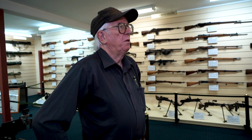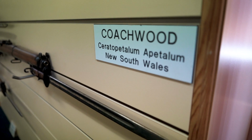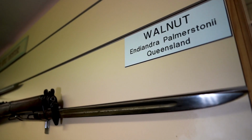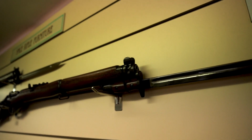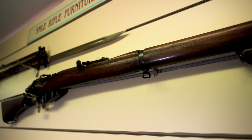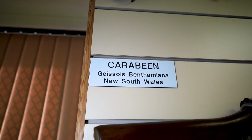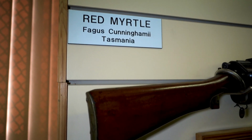When peace was declared, they could relax a little bit, and they started to investigate local supply. And this board is the 9 local timbers that were tested. They had to be obviously available, renewable, machinable and stable once they were machined. They finally settled on Coachwood and Queensland maple, and most of the 303s after that were made in those 2 materials. All 9 of those were made in 1919.